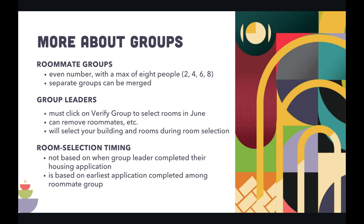Second, a group leader is the person who will select housing for the group. It can be any member of the group, and they'll be responsible for solidifying your roommate group by May 15th by clicking the Verify Group button. Group leaders can remove roommates from groups up until the time they verify the group.